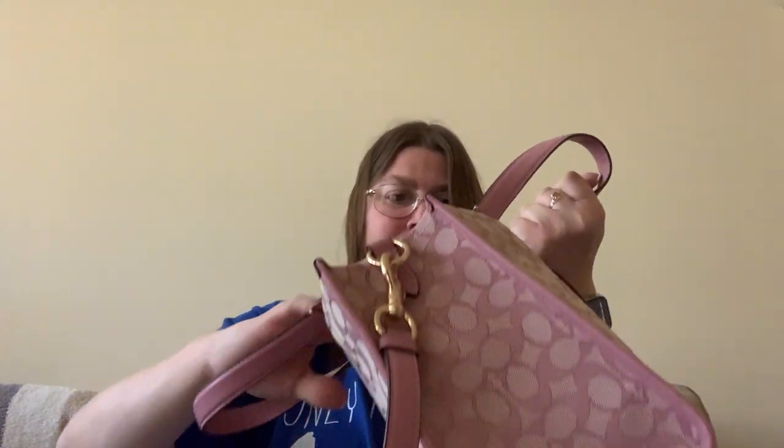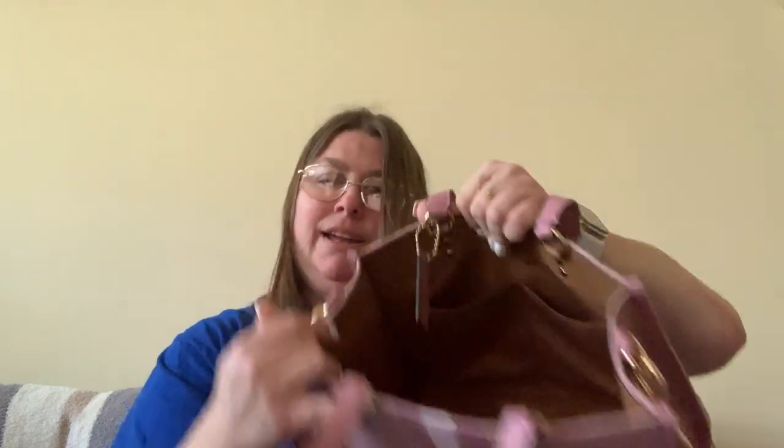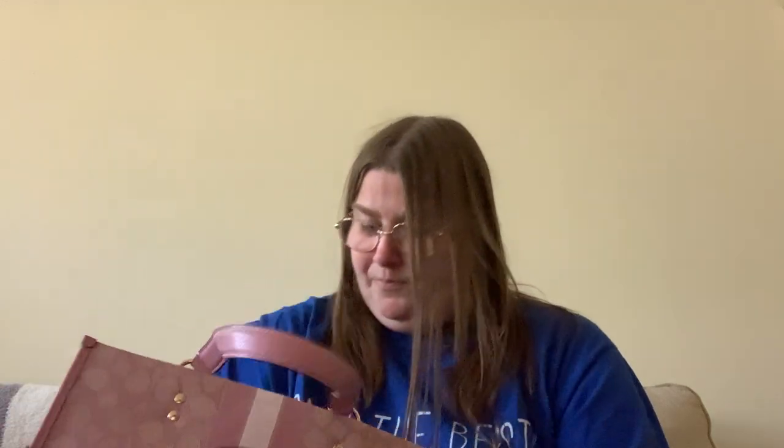Okay, so you have four feet on the bottom. You have snap closure. Let me take out the wallet. You have two slip pockets and one zip. Thank you, Coach, for making this a different lining. Helps so much.